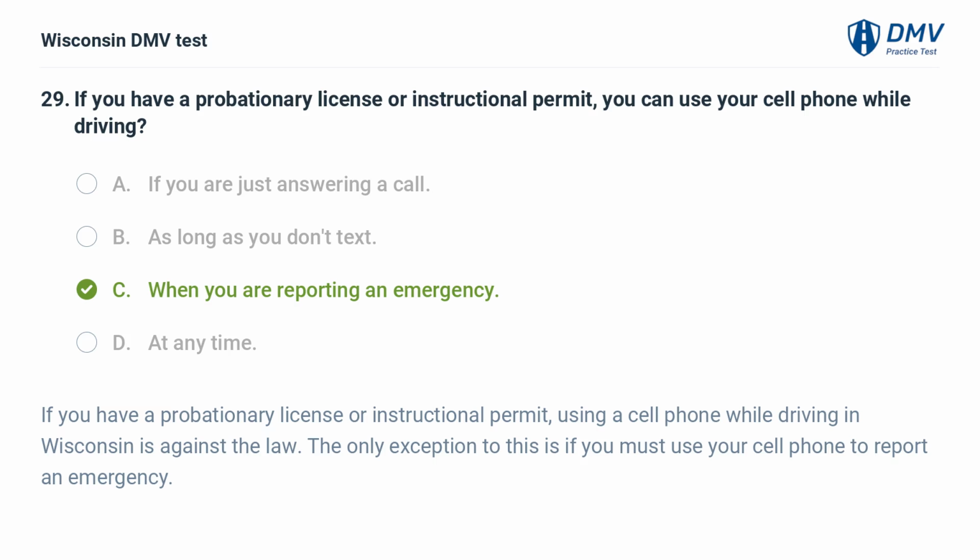If you have a probationary license or instructional permit, using a cell phone while driving in Wisconsin is against the law. The only exception to this is if you must use your cell phone to report an emergency.